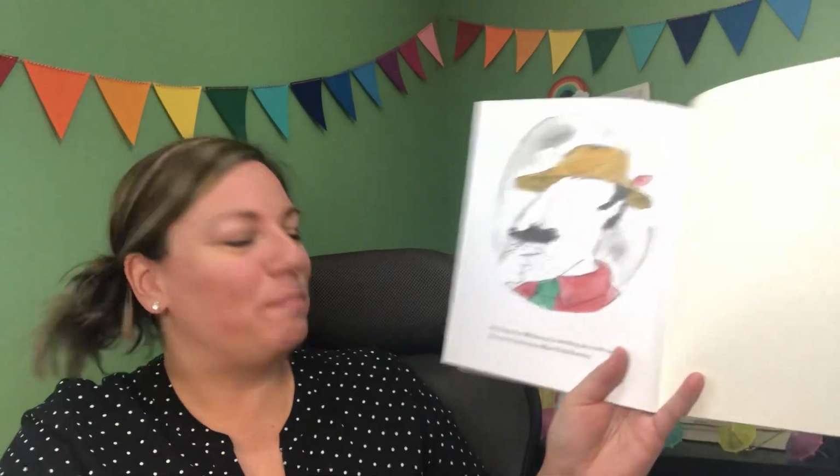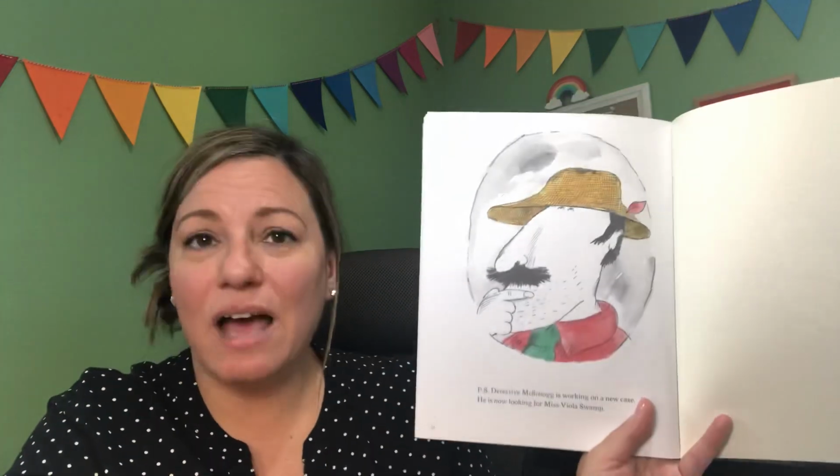P.S. Detective McSmog is working on a new case. He is now looking for Miss Viola Swamp.